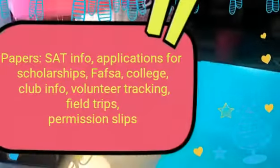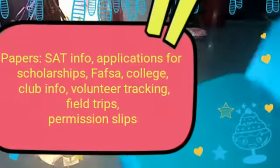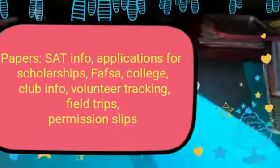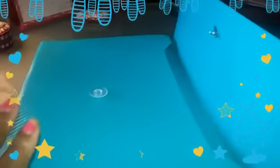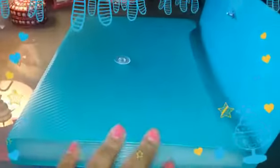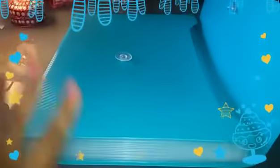And in addition to that, not only with the classes, you could also put anything else that you get, like from clubs or from administration, counseling work, just all kinds of stuff. Like anything you get from your counselor, extracurricular activities, and the like. This is a great place to keep all of that stuff so that over the course of your entire high school career, you don't lose it.